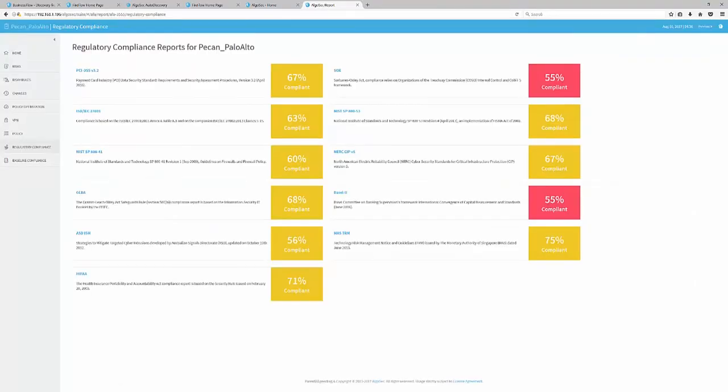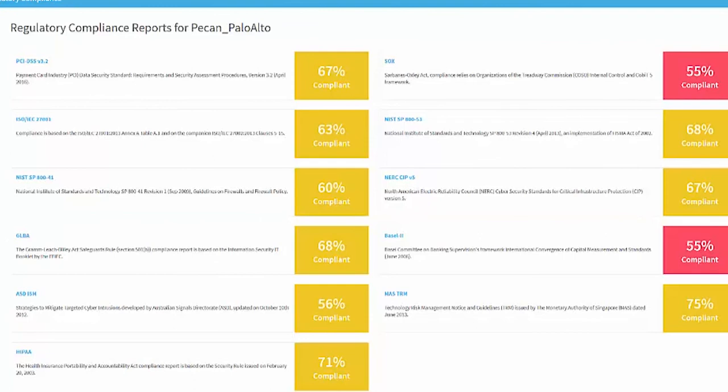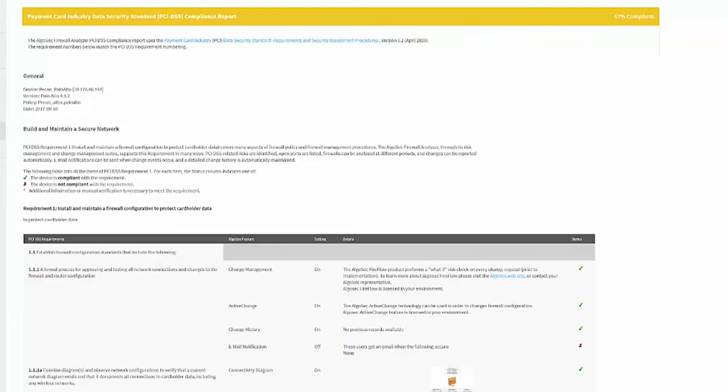AlgoSec also provides a wide variety of regulatory compliance reporting, automating efforts which are traditionally performed by outside consultants or internal auditors with the click of a button. AlgoSec automatically generates regulatory compliance reports for all leading industry standards, including PCI, SOX, ISO 27001, NERC, and many more. Each regulatory compliance report provides a standard pass-fail report card view, covering each specific requirement for the regulation to ensure continuous compliance.